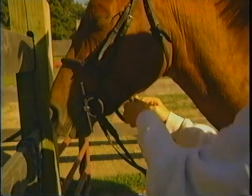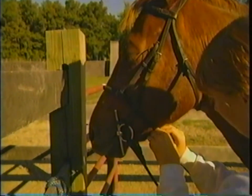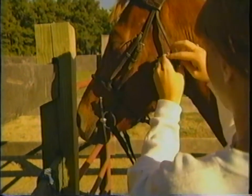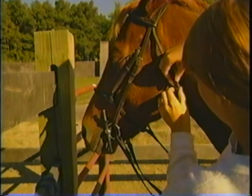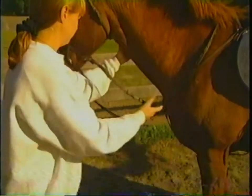Snickers is wearing a martingale, which helps him keep his head in proper position. The martingale is attached to the hunter breastplate at the chest and to the bridle on the noseband. Double check to make sure your bridle fits comfortably. Finally, securing all straps in their keepers to keep them from distracting or chafing your horse.